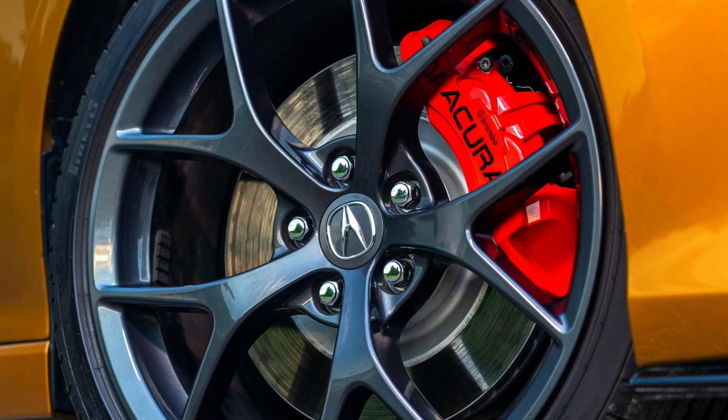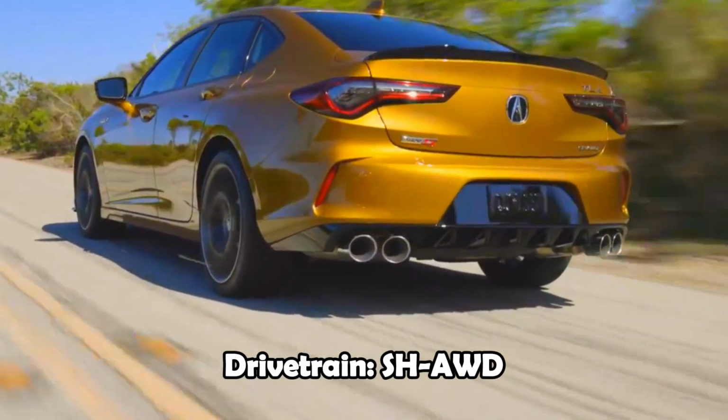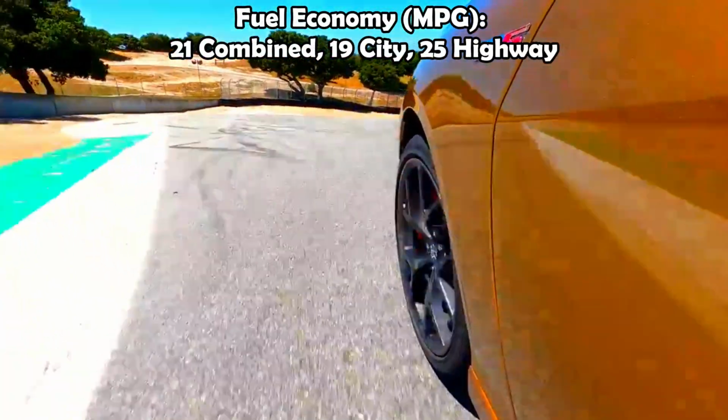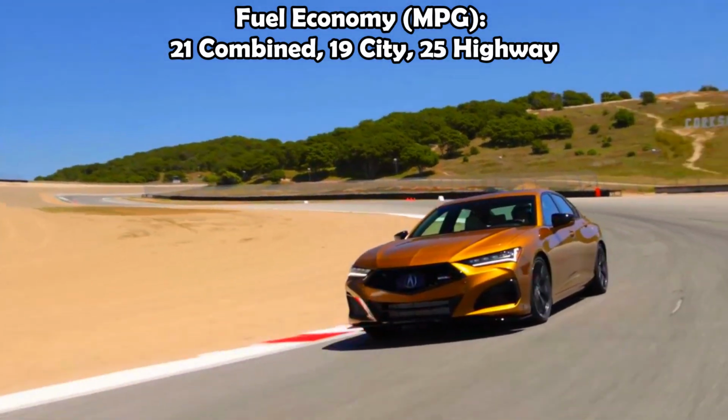Front Brembo brakes come standard. It also has Acura's signature super-handling all-wheel drive system with torque vectoring. Despite the good handling of the all-wheel drive system, the fuel economy is negatively affected, resulting in 21 miles per gallon combined, 19 in the city, and 25 on the highway.